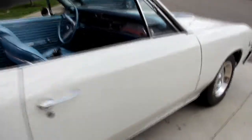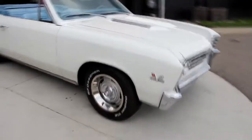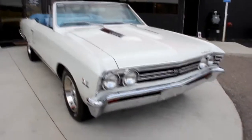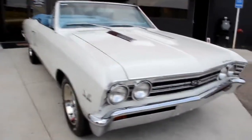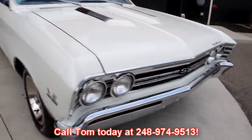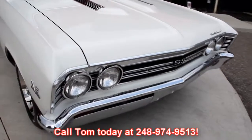And at Vanguard Motor Sales, we're not a consignment dealer. We spend the time, we check the cars out ahead of time, and then when they get back here to the shop, we check them out even further. We've got a 130-point inspection sheet we go through, and the reason we use that sheet is so when you call Tom at 248-974-9513, he can answer just about any question you may have about the car.